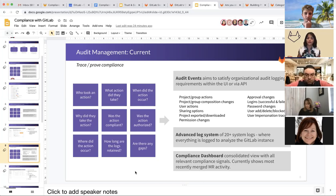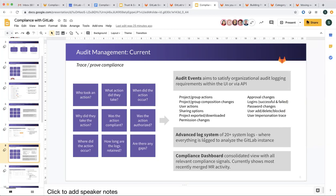So the first one is the audit events, which capture various different project, group and user level actions, which we can extract through the UI or API. And then there is the audit log system as well as the system logs, which capture everything that is done within a GitLab instance. And then the compliance dashboard, where the goal is to show a consolidated view of all the compliance actions, and we should be able to filter based on what requirement we have. Currently, it shows the most recently merged activity, who the approvers are, and so on. But we'll talk about the roadmap in a little bit.